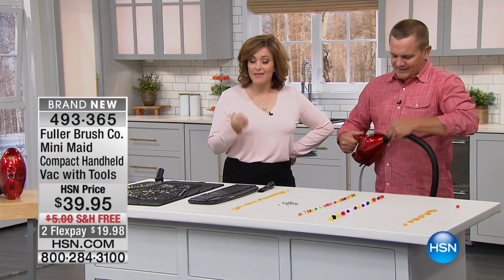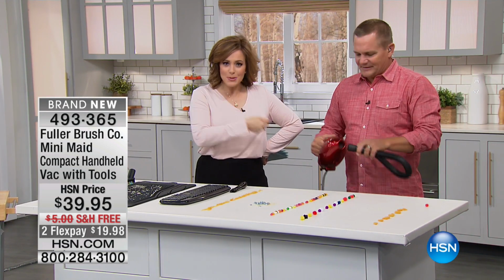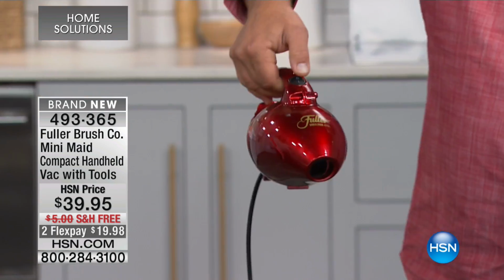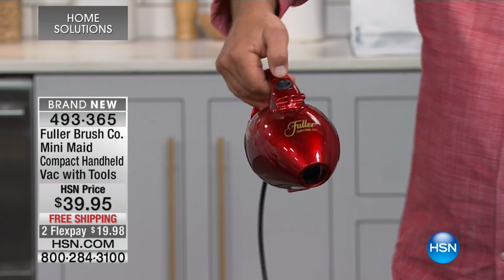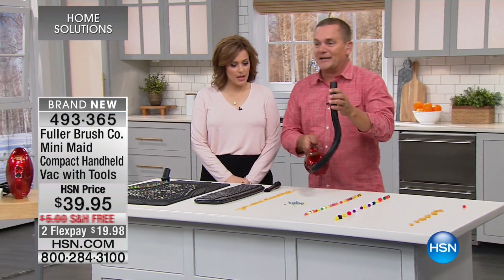Most hand vacs, they don't have this power. Most hand vacs, you don't feel them when you turn it on. This one I turned it on and my hand jumps. When you turn it on, watch this. I mean, you can literally see the power of the unit. The on and off switch is right here, okay? If you're tired of those little wimpy handheld vacs, this one does the job.